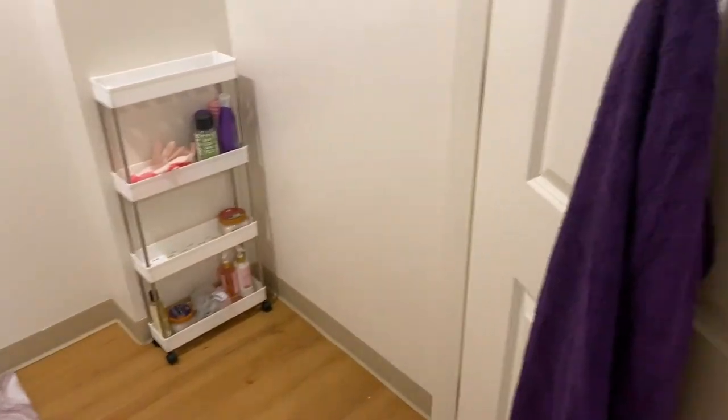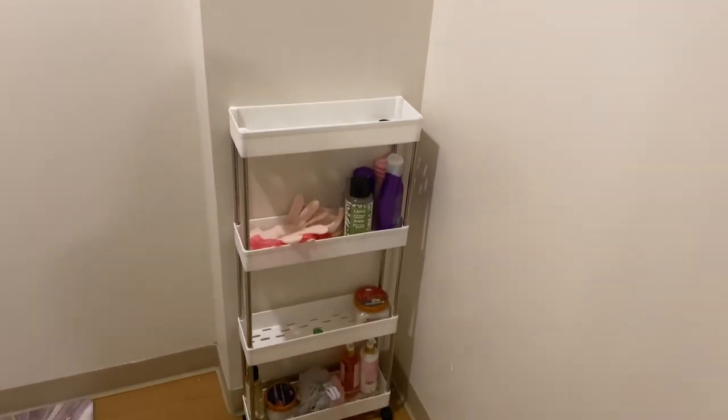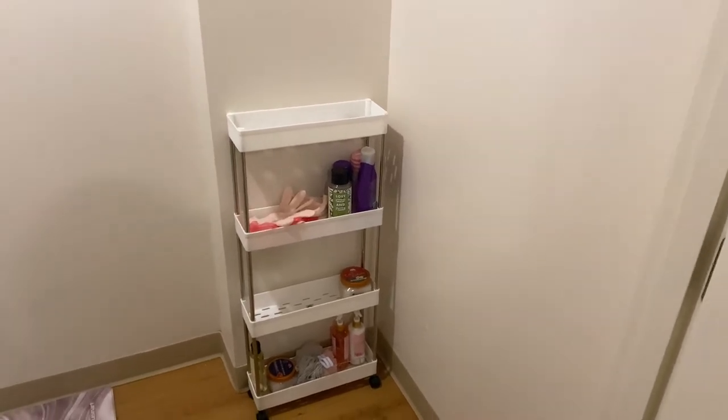Here's what it looks like. So the door has a little hook on it, which is really handy, so you can put your towel right there. But I just keep this little bandeau towel, which I wrap around me when I get out of the shower. We have a cute little cart from Amazon. This comes in clutch, like y'all. We have so much stuff, I guess.